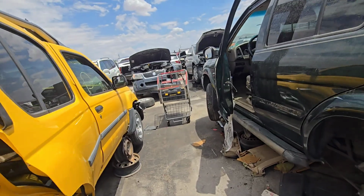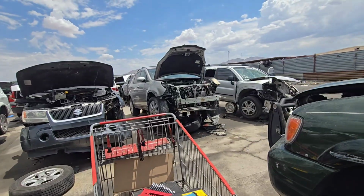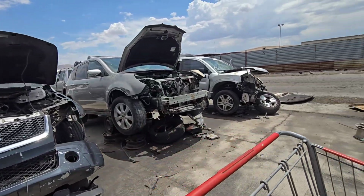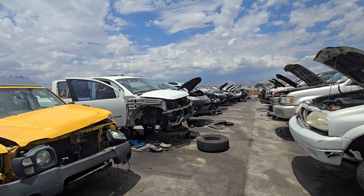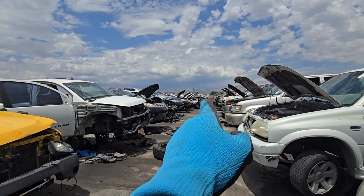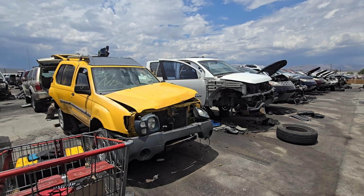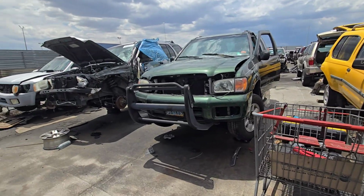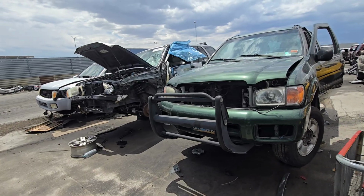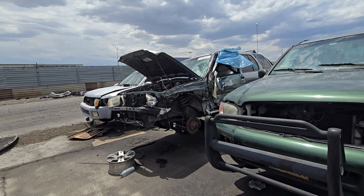Sadly, I wasn't able to find that fourth wheel center cap off of any of those other Infiniti QX4s. I think what I'm going to do is cut my losses here. And we have one more R50 to look at, which is down here. I got some other makes and models that I'm going to check out. I'm not going to bother recording it because I know you guys aren't interested in that. Not only that, I can't give you guys all the sauce, you know. You got to go out and do your own homework and your own research like I did.